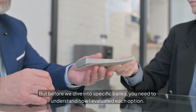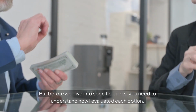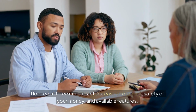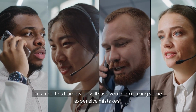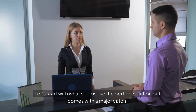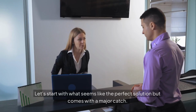But before we dive into specific banks, you need to understand how I evaluated each option. I looked at 3 crucial factors: ease of opening, safety of your money, and available features. Trust me, this framework will save you from making some expensive mistakes. Think about it. What good is an easy-to-open account if your money isn't properly protected? Let's start with what seems like the perfect solution but comes with a major catch.